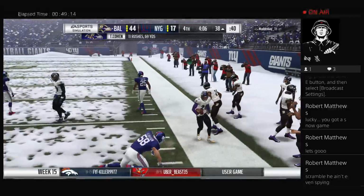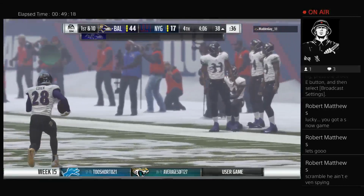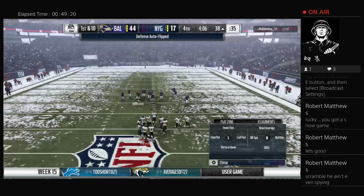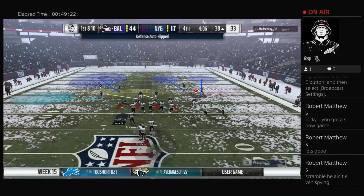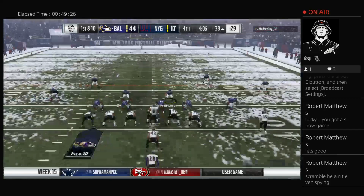Fighting his way through contact. And he's got to be out of bounds, but not before he takes it inside the 40. The Ravens get a new set of downs, give them 17 on that pickup. Back-to-back good plays have them on the move on first down.